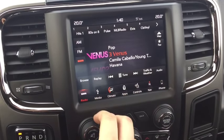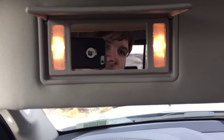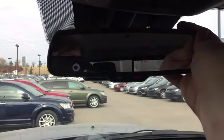Let's put it back on the radio. And the music comes back on. Yes. But we can mute it again. And nice stitching on the dashboard here. Fold-down sun visors with convenience mirrors and lighting so you can look yourself. Your auto-dimming rear-view mirror. Push-button reading lamps that are LED. Your switch for a rear sliding window.